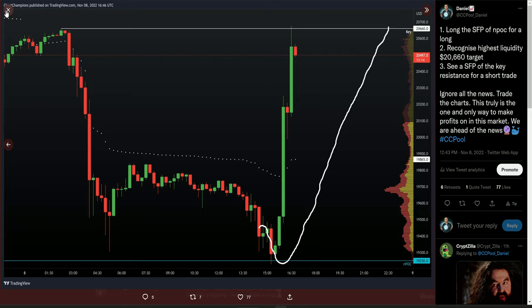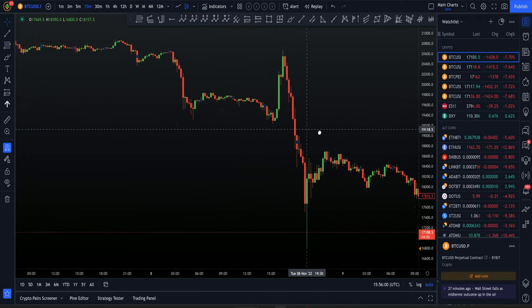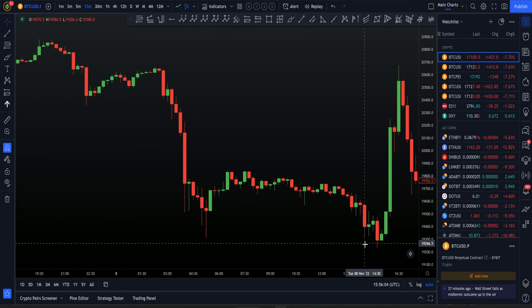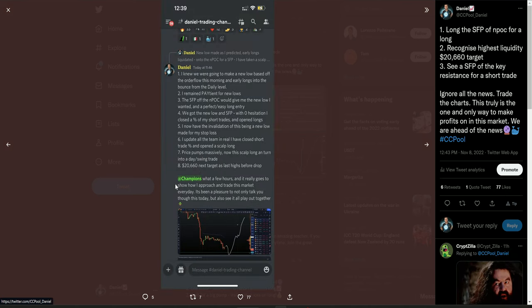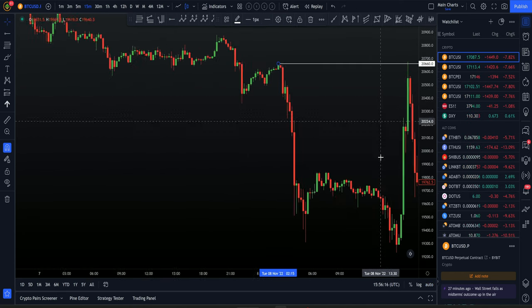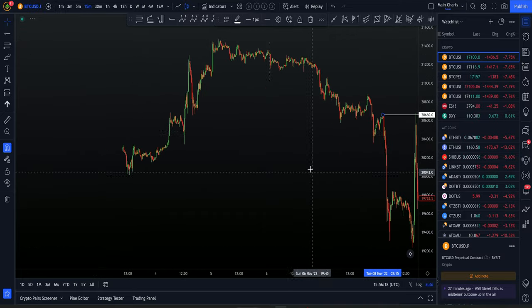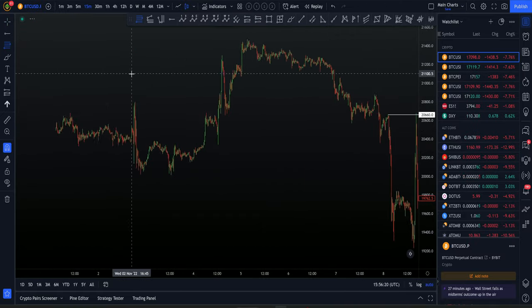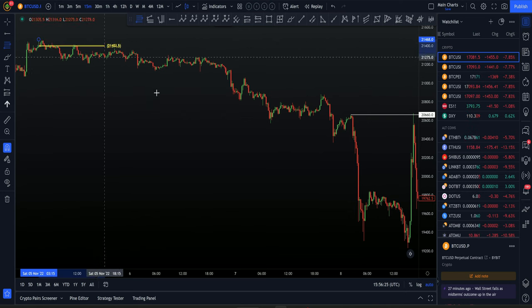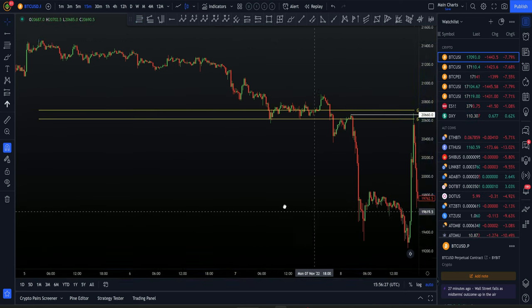Okay, so I want to now explain what we've seen here. It was the low off of the NPOC swing failure pattern. Then we moved up to the exact level that I gave my team. 20,660 is the next target. Okay, so look at this. This was 20,660. I want to show you the confluence that I had on this trade, which was just absolutely perfect. So from the current overall high, just around that 21,500 level, down to the low that was made.